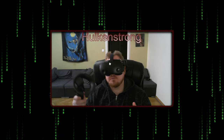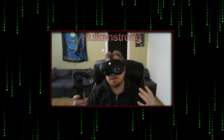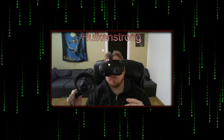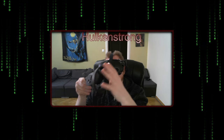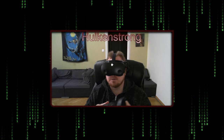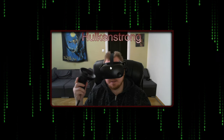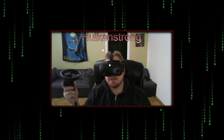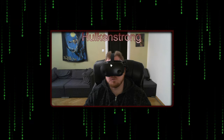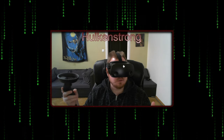And also, if you have difficult lighting conditions for the tracking, 1.5 volt batteries can definitely improve that, because the LEDs can then be brighter to compensate for bad lighting environments. But I think it's bad that they made this for 1.5 volts. They should have made it compatible with 1.2 volts. That is the worst thing about the controllers.